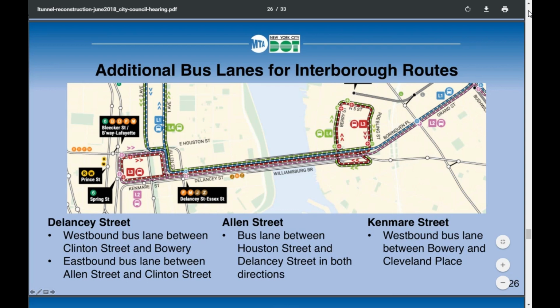But look at the Brooklyn side. L4, L3, and L4 share the same Brooklyn route as L1 and L2. They share the same Brooklyn route as well.